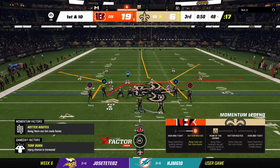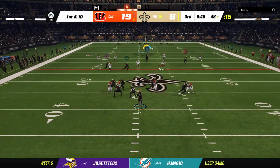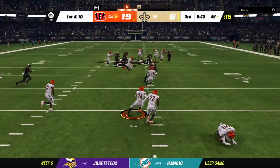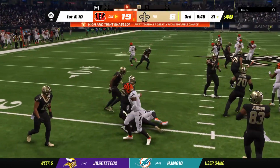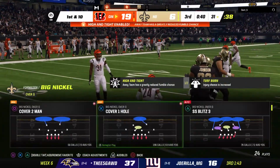Under a minute to go in this 3rd quarter as they come up 1st and 10. Now a play fake. Carr. And he's going to be intercepted for the 3rd time thus far. Picked up by Fabian Moreau. And the Bengals will have the football as this is taken up past the 30.